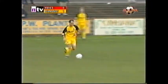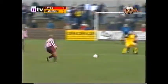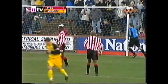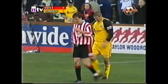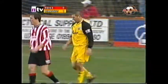Underwood takes into the feet of Kerry. Mills may be looking to line one up. Wanted the one-two off Derby. Derby did well. Oh, looks it straight over the crossbar. So approaching half time, it really has been an excellent first 45 minutes for Brian Talbot's men.